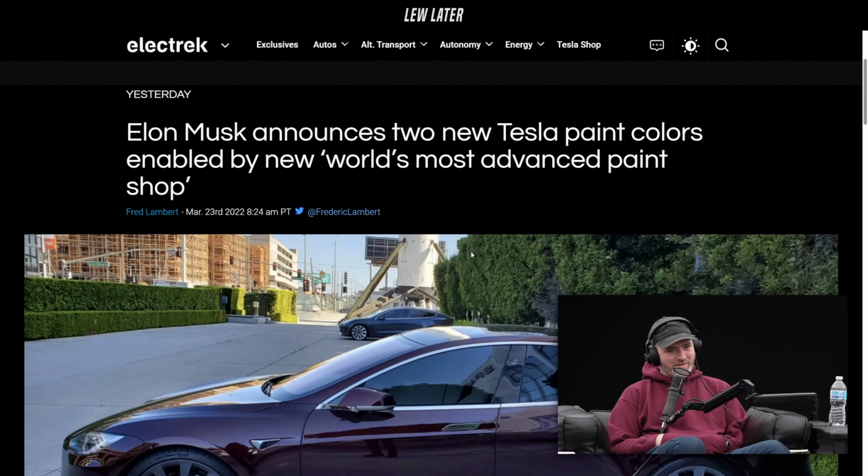Elon Musk announces 2 new Tesla paint colors enabled by the world's most advanced paint shop.